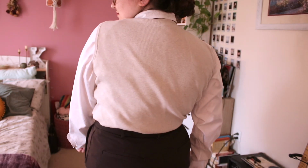Now, starting from the top, I have on this white button-up shirt. This is from the brand Liz Claiborne. Now, if you are looking for a good, well-fitting white button-up, I absolutely cannot recommend Liz Claiborne enough. It is the best button-up I've ever worn.